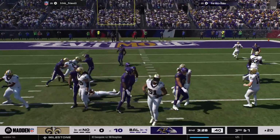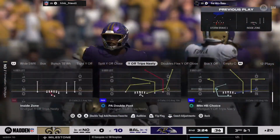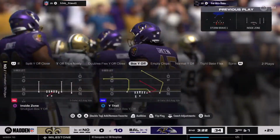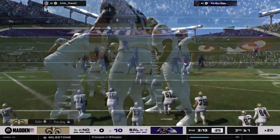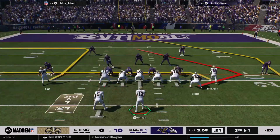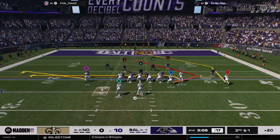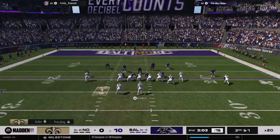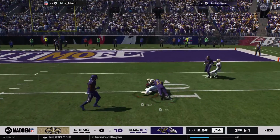Inside handoff now, Miller. And he is going to be stopped cold behind the line of scrimmage. Officially, it will go as a 1-yard loss, and that's going to lead to a 3rd down. So they just need 1 yard here to pick up the 1st down. On 3rd and short, they'll try and pick it up through the air.